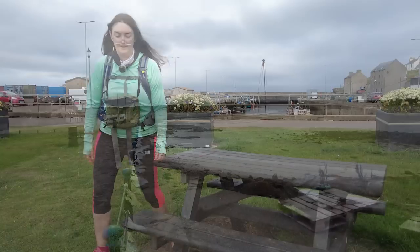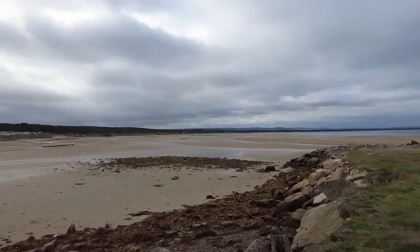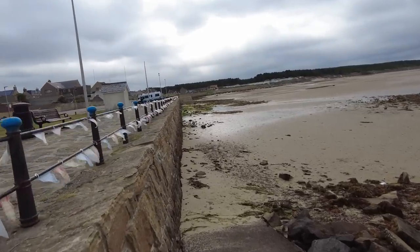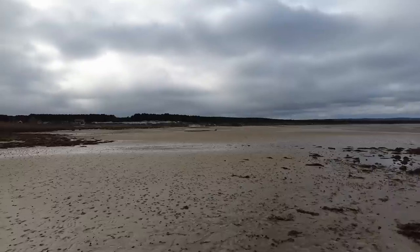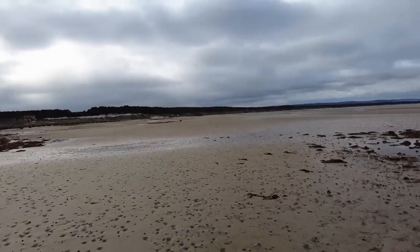So let's go. This is Burghead Beach and the tide is out. So for a while, I'm able to walk on the nice, wet, compact sand. Plus, I reckon if I stick kind of close to the shore, that will cut off like a mile or two. This is 8 miles of beach with the forest on the left.